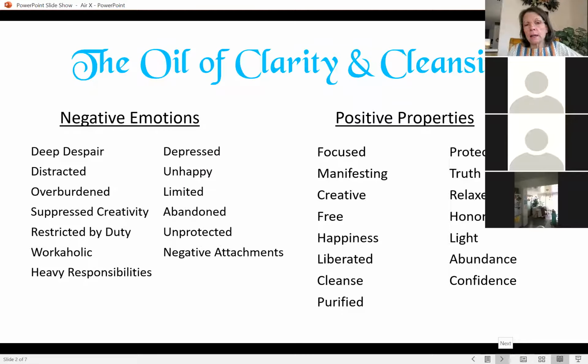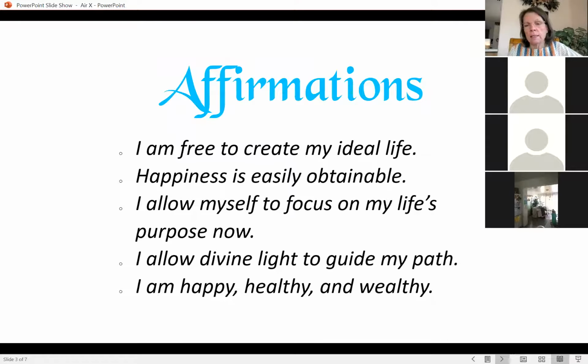But I found a new person that had this, and she approached it a little bit differently. One of the things that she did was, when you're diffusing it, you might want to use some of these positive affirmations. This is one you want to take a screenshot of if you want. I am free to create my ideal life. Happiness is easily obtainable. I allow myself to focus on my life's purpose now. I allow divine light to guide my path. I am happy, healthy, and wealthy.